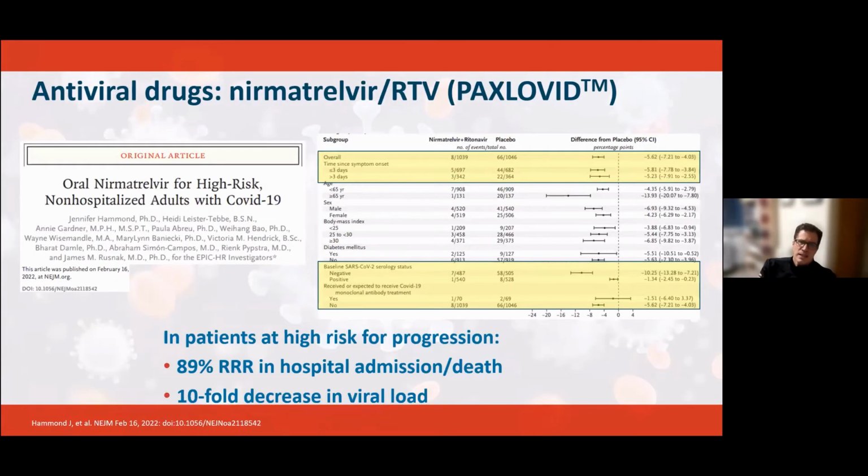In contrast, here, nirmatrelvir/ritonavir, or Paxlovid, we finally have a peer-reviewed publication, which came out roughly a month ago in the New England Journal of Medicine. Before, we had to trust Pfizer to present the right data to us without having the actual journal article. But now it's out there.